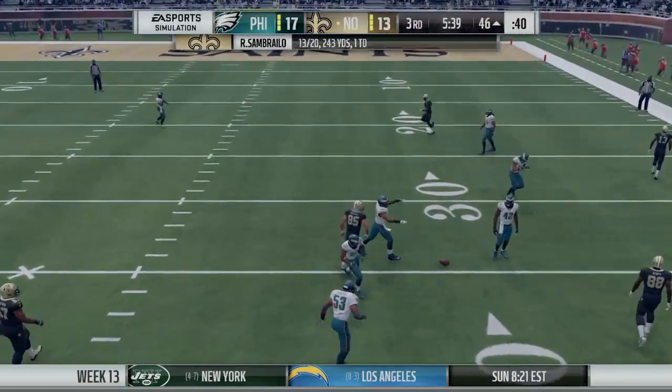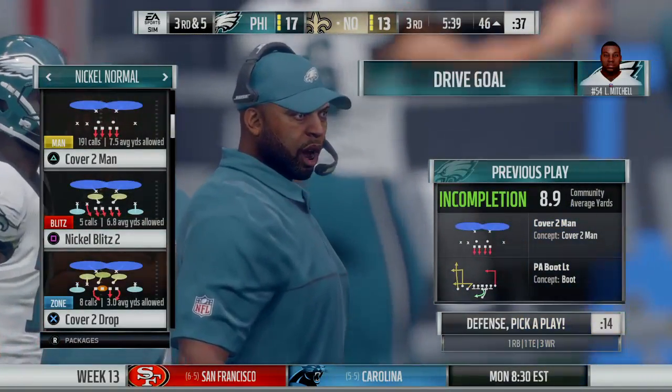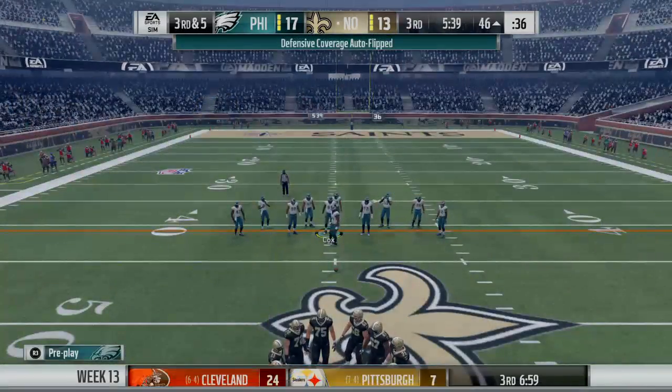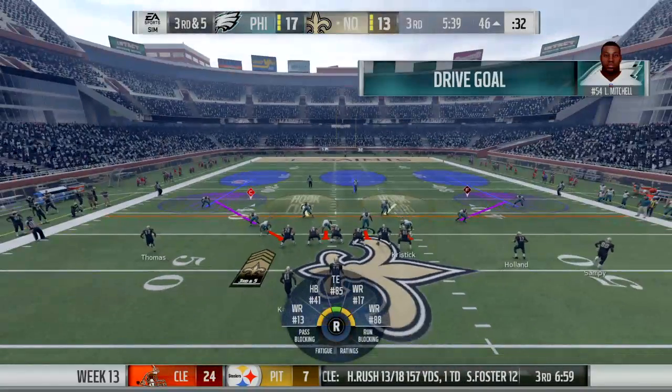Toward the center of the field, but it's incomplete. As tight ends go, he might not provide the super flashy plays very often, but he's pretty reliable. Usually an excellent target and normally catches what's thrown to him, but he didn't on that play.